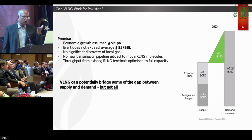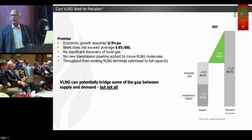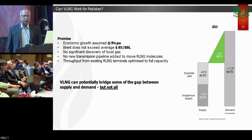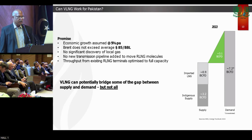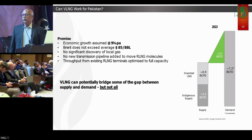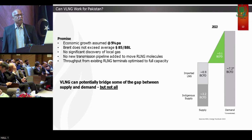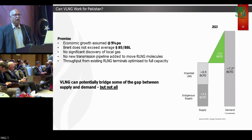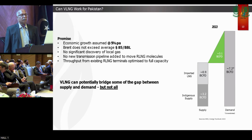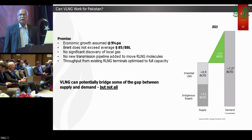But still, the overall picture, referring to the current situation of supply and demand, with data extracted from the Ministry of Energy Energy Yearbook of 2023, is this. The indigenous supply currently stands at 0.32 BCFD, which is complemented by an imported LNG component of almost 1 BCFD. On the other hand, the unconstrained demand is estimated at approximately 7 BCFD. So we have a difference of about 3 BCFD that needs to be filled.